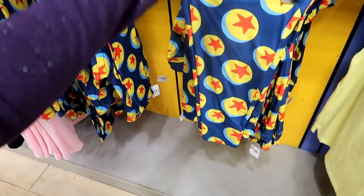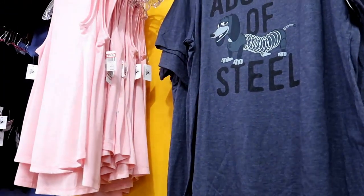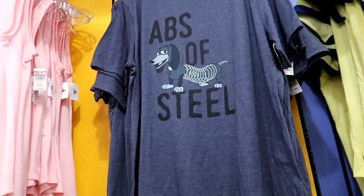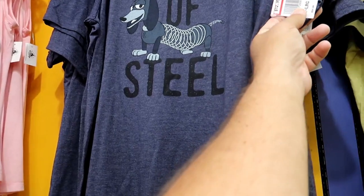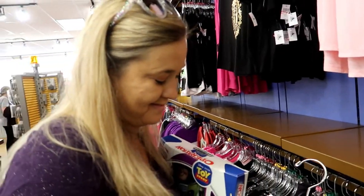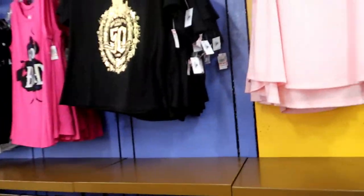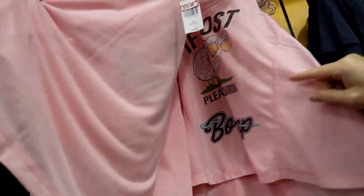The leggings, $12.99. What does it say? Abs of steel. He's just like me. Hey, I didn't know I had that in common with Slinky. $12.99. Did you just give me the look? I didn't. She gave me the look. Is this the Bo Peep shirt? How much? Please return to, $12.99.